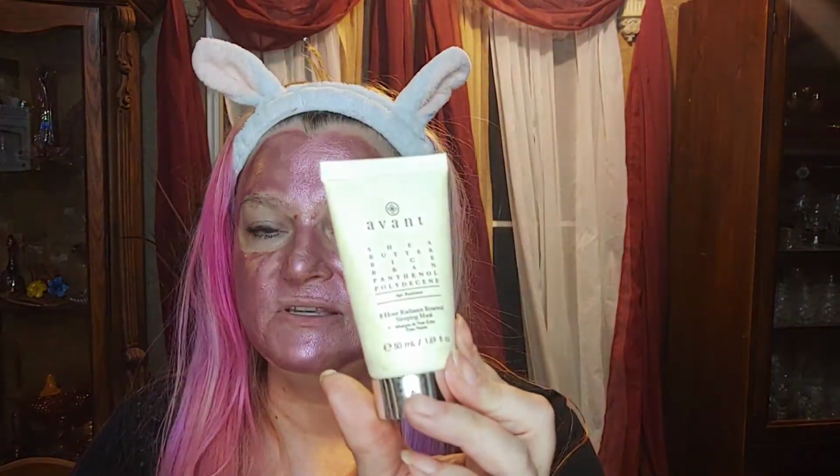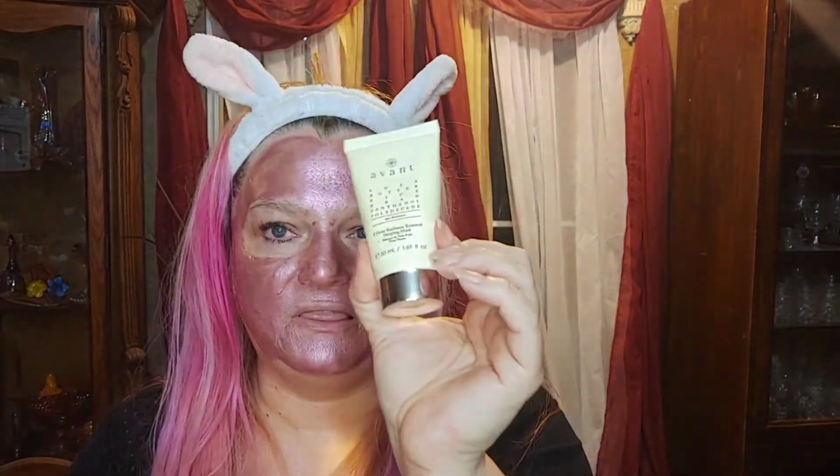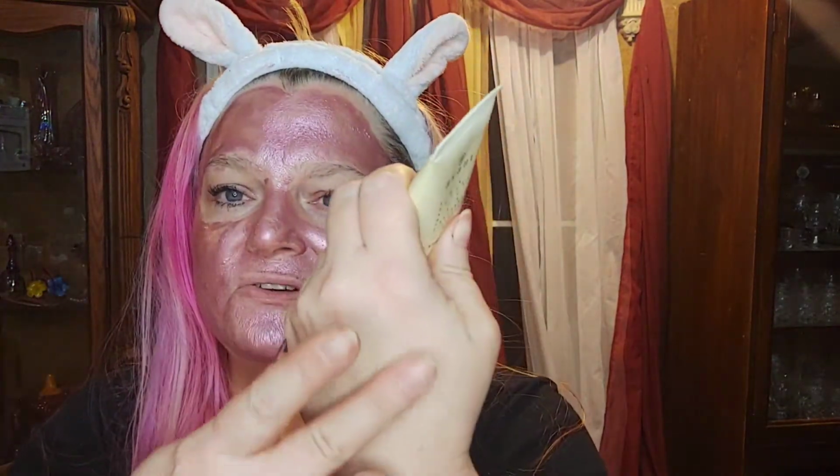So this is also another one. Of course, I would not replace this one unless it was really, really on sale, because this one is like $135 or something, but I love this. It's a sleeping mask. It is different than the gel-like ones. This is more like a cream. I put this on, and the next day my skin still feels so soft. It is just unbelievable how soft my skin feels.